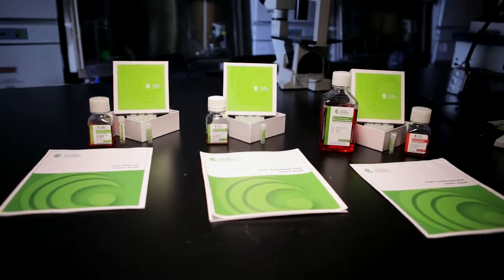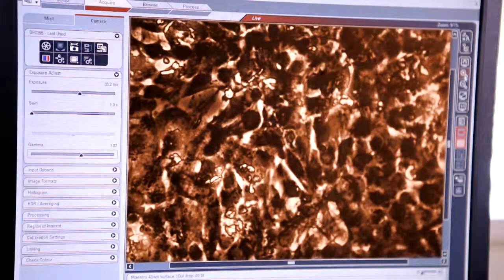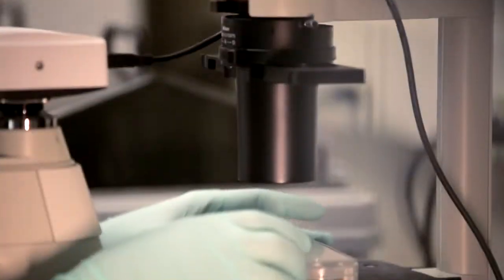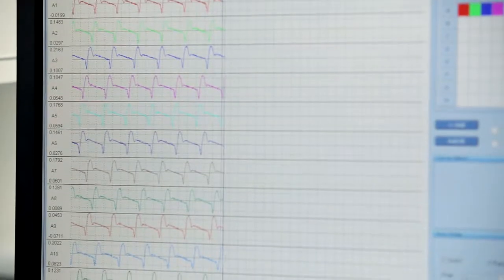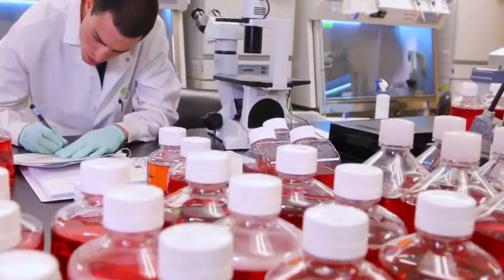CDI's iCell products represent true human biology in a dish. This is a first for science. It's the first time that the human body has been accessible in this way. CDI intends to manufacture every relevant cell type in the human body. We intend to make that available in a cryovial, and we believe that will enable discoveries and enable science that CDI and our customers are only beginning to imagine.